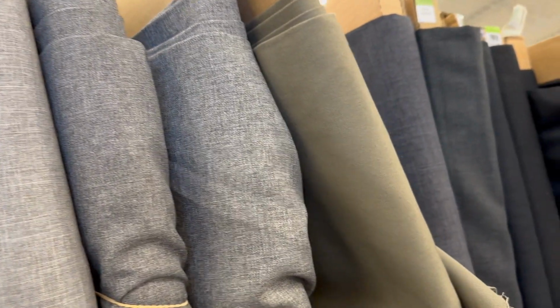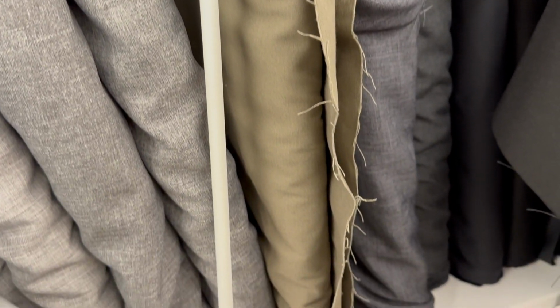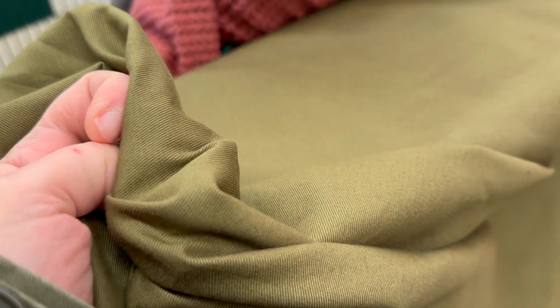And one of these in particular caught my eye. It's that green one that we're focusing in on right there. Let's take a look at it. I love the color of this, so that's one plus. And it actually feels pretty good. It feels about the right weight that I'm looking for for these cargo pants. And I'm scrunching it up just to check out the hand and how it moves and everything like that. But I'm thinking that this could be a really good candidate for these pants. I'm going to go ahead and stick this one in the basket.